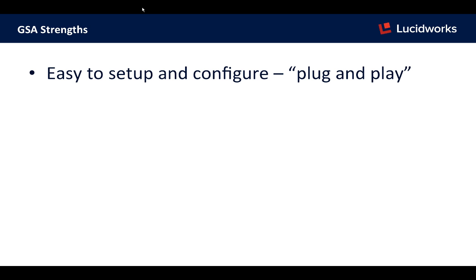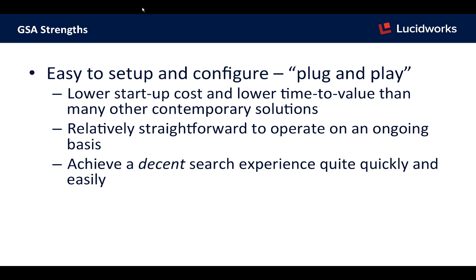So I think the first and most important GSA strength, and I'm sure this would be felt by a lot of the people on the call, is that it was easy to set up and configure. I actually worked with it directly, briefly back in probably 2011 or so, before I came to Lucidworks, doing some other search consulting. And it was nice that, from the time you turned it on, you might not need to spend more than a few days at most just getting a basic search app up and running.